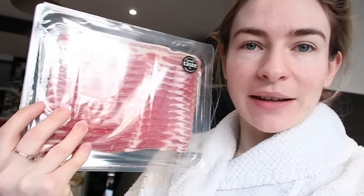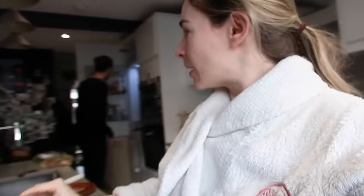This is so dirty. Where is that? It's like the one time, it's in the fridge. One time of the year. Yeah. Found this bacon with a great taste sticker on it, so I picked that up.